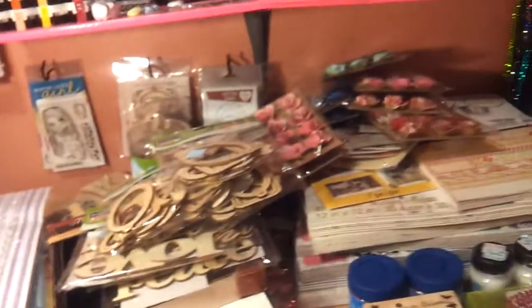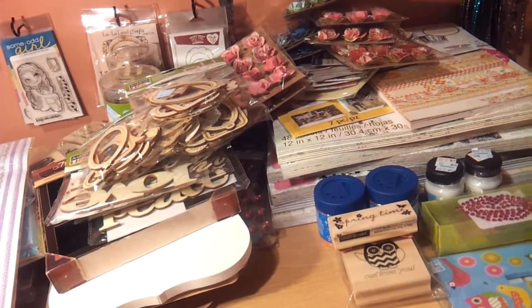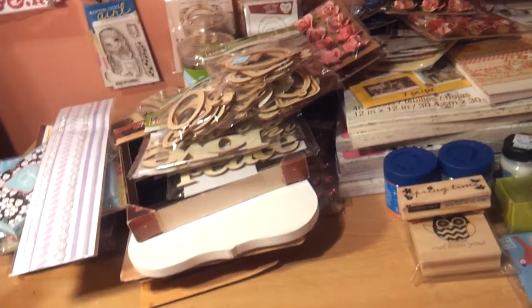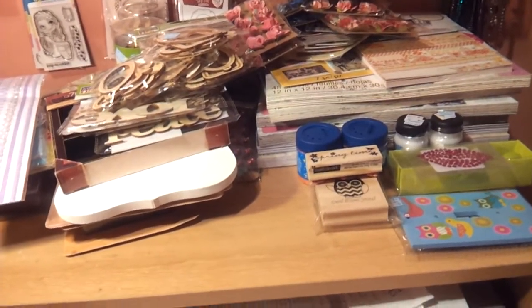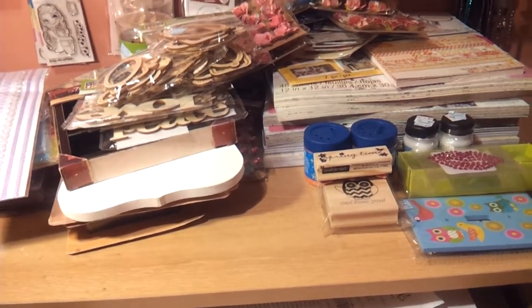So, I don't know, this looks like a lot of stuff now that I have it on my desk. But I will find a home for all this. And then go do it again tomorrow. But I'm going to try to be good tomorrow. I'm trying not to do too much stuff. Really, my focus is just trying to find penny items or get some good deals, like in the clearance section.